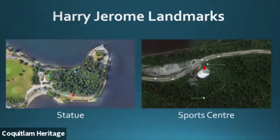Harry Jerome, if you've not heard of him, came to BC from Saskatchewan in the 1950s. And not only was Harry an Olympic athlete representing Canada in the 1960, 64, and 68 Olympics as part of the track team, but his grandfather and his sister were also Olympic athletes. His grandfather, John Howard, competed in 1912, and his sister Valerie in 1960. Interestingly, his grandfather, John Howard, also worked as a train porter in the United States, which is another topic, the train porters, that we will explore in our online exhibit, so you can find out some more about that.